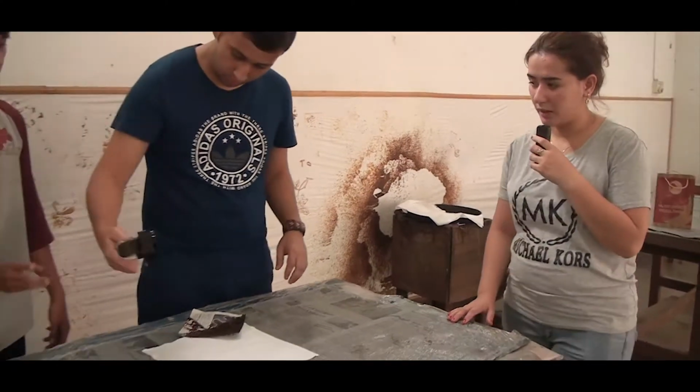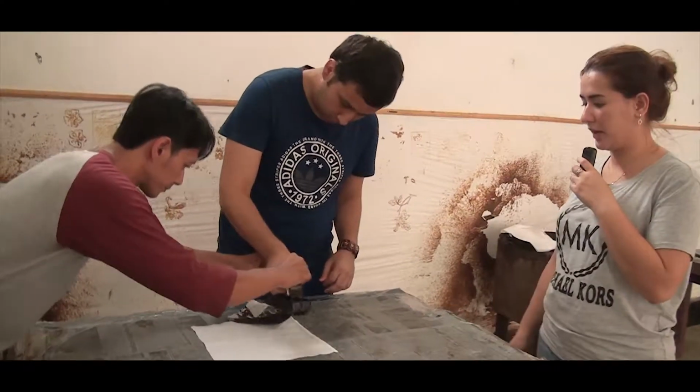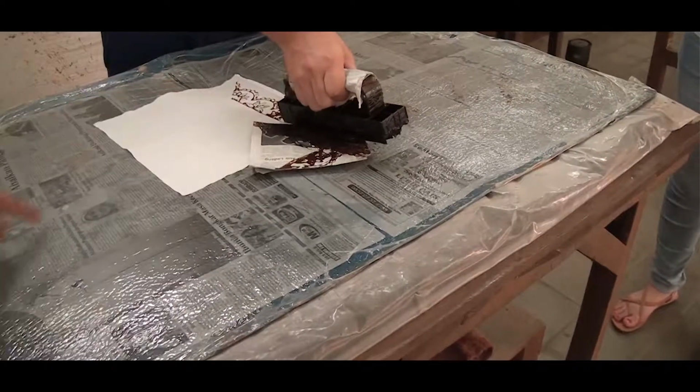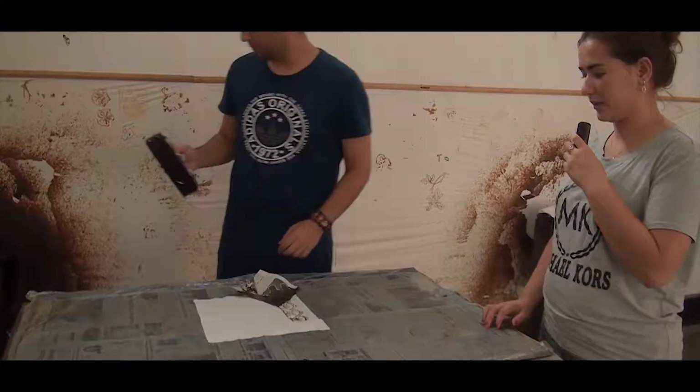As we mentioned above, we have two types of making batik, by stamping and by writing it by hand. And here in this room we can make batiks by stamping.